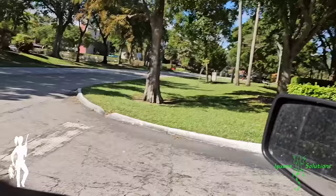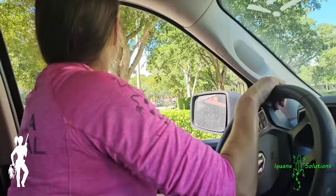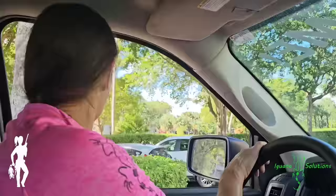We got a big old iguana that just went up the backside of this tree. Take that. Just went up right here. You mean the one that walked along the ground and is now in the bush? He's in the bush? Where?